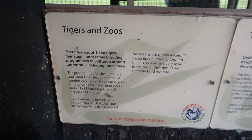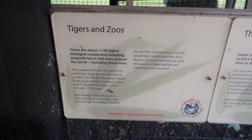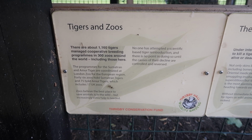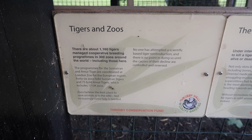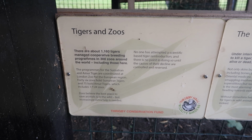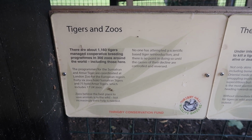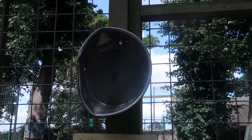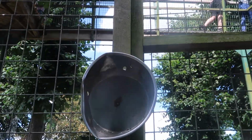And the tigers kept here at Thrigby Hall are part of a cooperative breeding program containing just over 1,000 tigers across 300 zoos around the world. The Sumatran and Amur tigers are coordinated at London Zoo, which I've seen previously on this channel. And then if we can hopefully fix the problems these animals are having in the wild, these breeding programs will mean we can reintroduce these tigers back to the wild. This drinking bowl shows the damage done by tigers' teeth as they've punctured it.